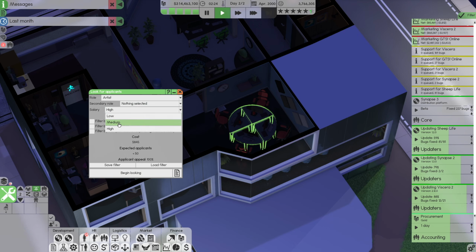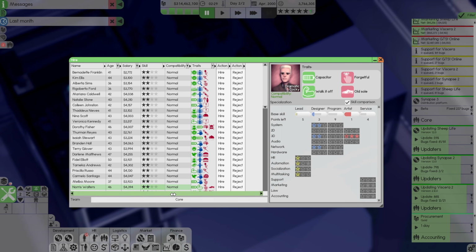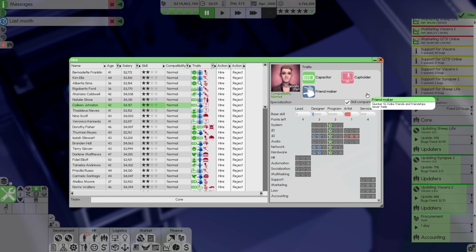An artist. Medium salary, who does 3D. For the core team. Ideally with a 3rd star in 3D, but I will take just a 2-star if necessary. Fast learner, unfazed, hypochondriac, capacitor, walk and stood born leader. Friend maker, capacitor. Doesn't get tired till energy's completely drained. Cup holder's a bit annoying, but we got 24/7 IT, so it's kind of alright. Also, sunshine, friend maker, need freak. That could work okay. That could be alright. I think I'm happy with that. We're gonna go for that.